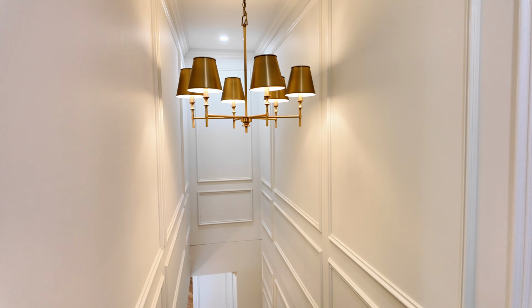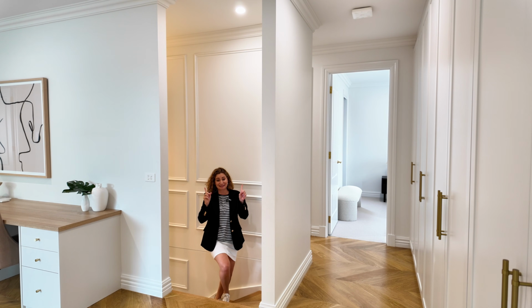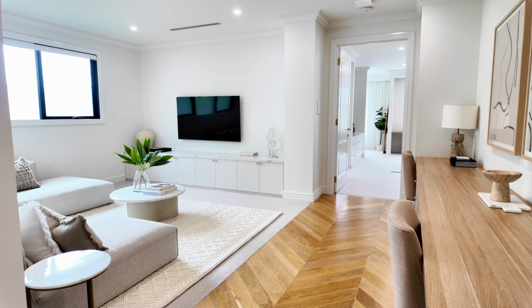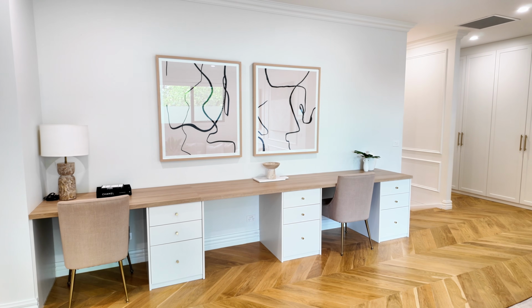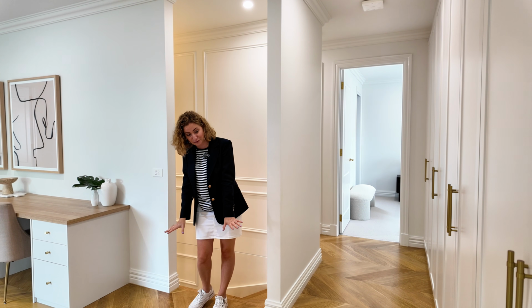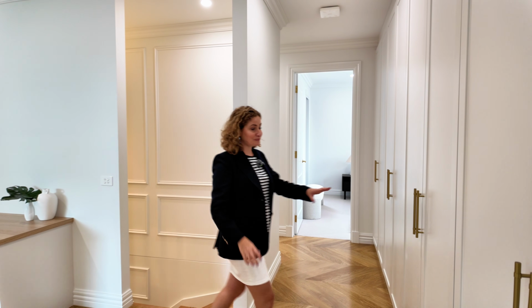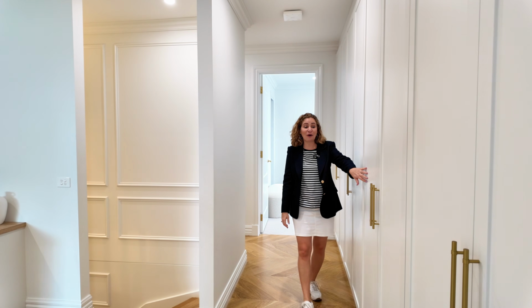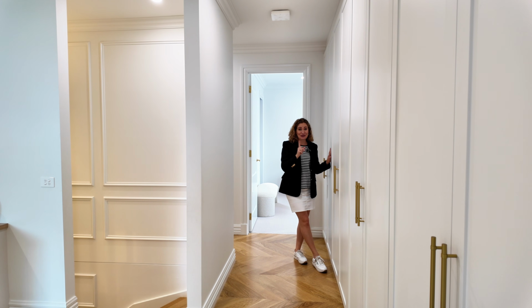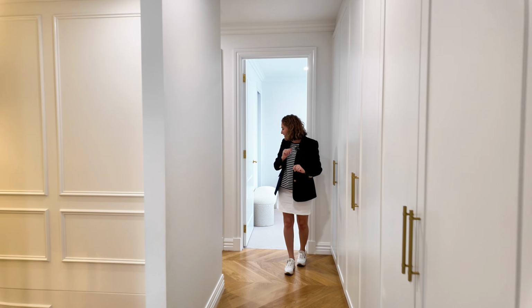Wow, it's actually got a beautiful chandelier, and I love how they've carried through the wainscoting upstairs too. So here we are. Now in front of me, there's another living area, a little desk, actually not little, huge desk. And I love how they've carried through the chevron flooring upstairs too. Beautiful. Now across here, everything you see here, this is all storage space. Number one thing about having a home is make sure you have a home with lots of storage space. Come across this way, guys.